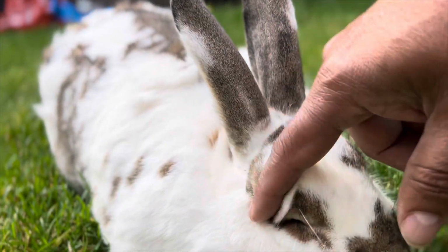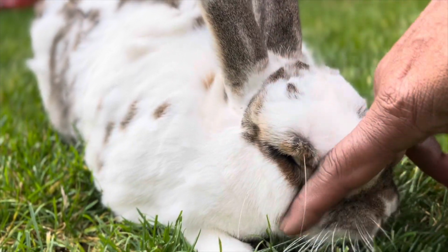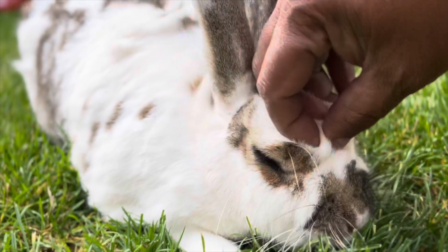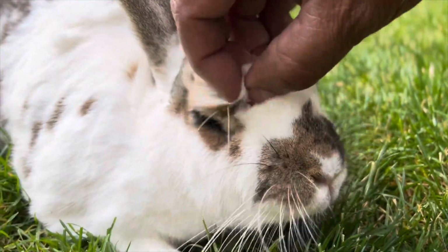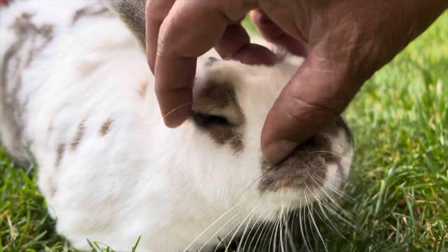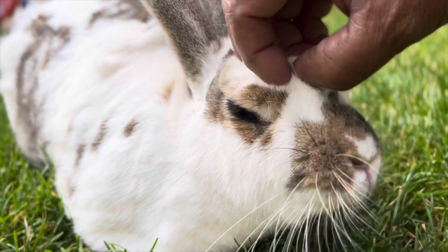And yeah, this is my daughter's spoiled rabbit, Coco. She's part of the family, a much loved pet. She's very good at koi as well. I'm sure she could pick a good koi. There you go, Coco. Enjoy your head scratch.